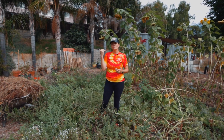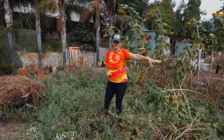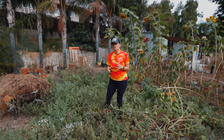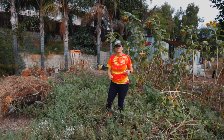Okay, so we're in zone 10, we're in San Diego, and we're about 4 miles from the coast of San Diego, from the actual water. Now, that is very influential in my ability to grow certain crops well, and it really affects my ability to grow melons, watermelons in particular.